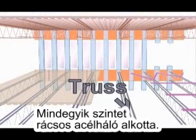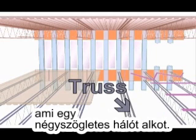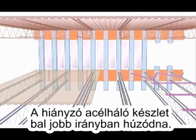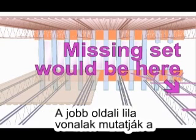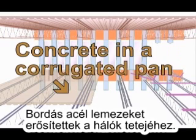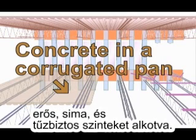Every floor was a mesh of steel trusses. There were 2 sets of trusses crisscrossing each other to form a rectangular grid. This diagram shows only one set of trusses. The missing set would be traveling left to right in this diagram. The purple lines along the right side show the orientation and location of the missing trusses. Corrugated steel pans were attached to the top of the trusses. Concrete was poured into these pans to form strong, flat, and fireproof floors.